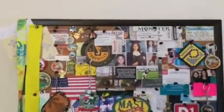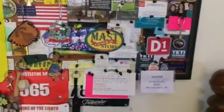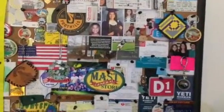Let's go over here. So this is kind of just like a corkboard collage of places I've been and things I've done. Just little tiny things that mean something to me. I think it's pretty cool. So, got my gun cabinet.